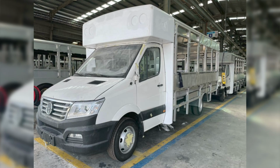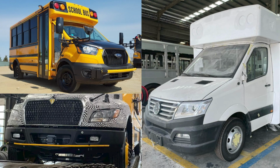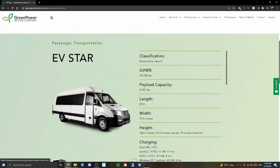So let's talk about the chassis itself first. I think that looks like a mix between a Ford Transit series and the unreleased CE prototype. And I'm a fan of it. I think it looks fine on there. This also appears to be the same exact chassis that they use on other buses in their lineup, which makes perfect sense. So overall, chassis is A-okay by me.